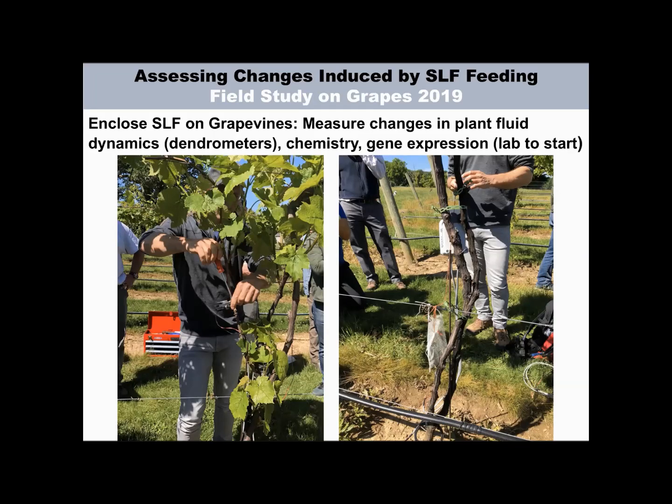Ultimately, we also want to do RNA extractions and look at changes in gene expression. Right now, what we're doing is we're enclosing lanternfly with clip cages on grapevines in the lab to look at that more locally, but we want to extend that to this study at Kubek's as well.